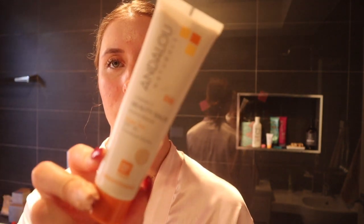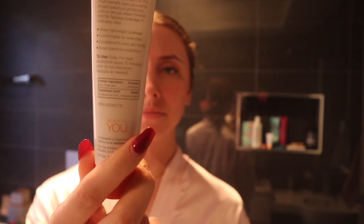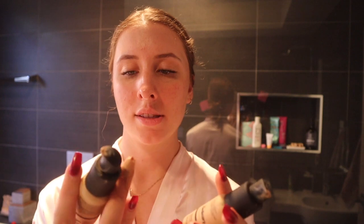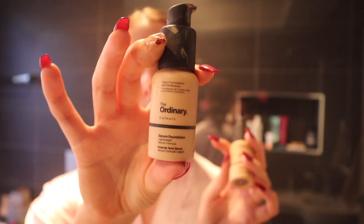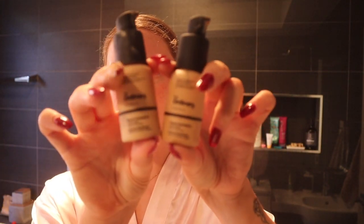Okay, so I'm going to use this and vitamin C. It's like a beauty balm, a sheer tint sunscreen one. It's still daytime. And I'm going to mix it with these two The Ordinary serum foundations, 2.0N and 2.1P. So that's those. I feel like an artist. That might be too much anyway. I'll just dot that on my face.